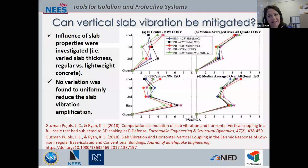The other question I've been asking myself is can this vertical slab vibration be mitigated? One of the students went on to some follow-on studies to really investigate how much the slab, floor slab properties influenced the vertical vibration that was experienced.